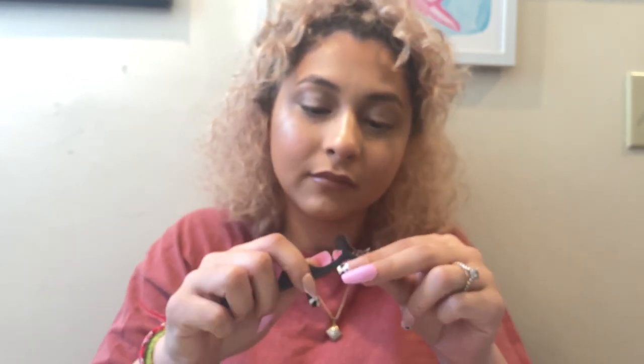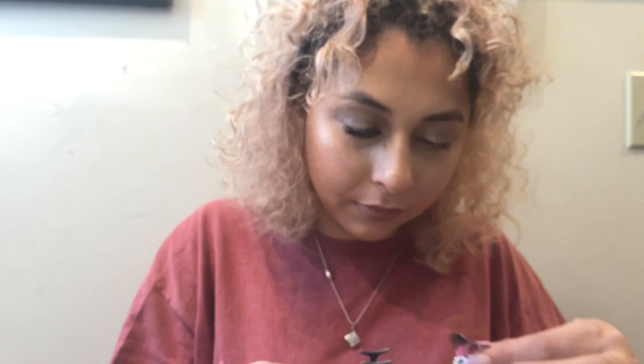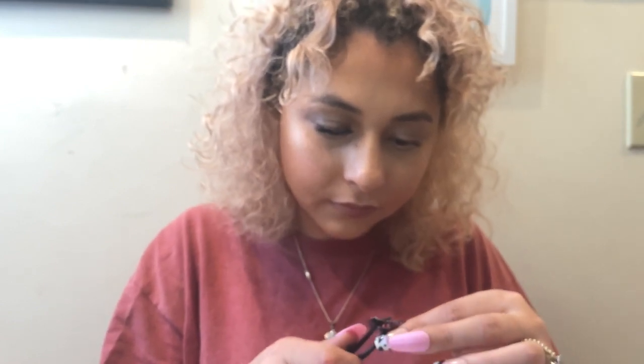I don't know what I'm doing, guys. Well, I obviously know this lash is not glued correctly because, honey. Let them be. Let them live. Okay, honey. Okay. All right.